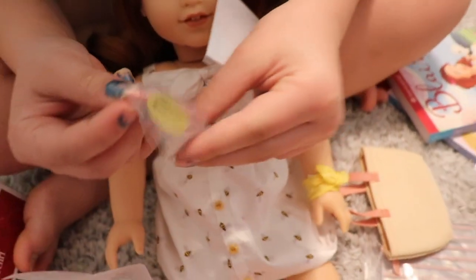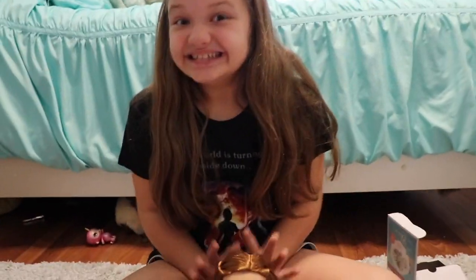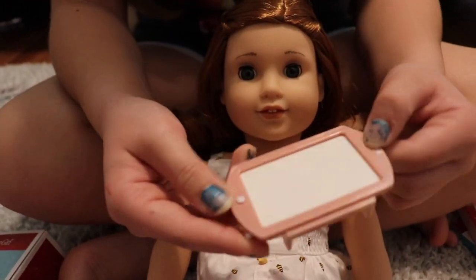Oh, it's a little pin. Oh, that's cute. I bet that's for her tablet. That's so cool. Okay, I'm gonna put her tablet in and see if it's super cool.